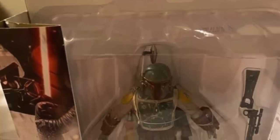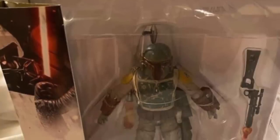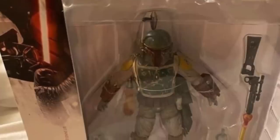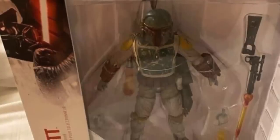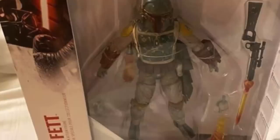So they're expanding their Select line, which I'm sure if you collect Marvel figures you're familiar with. They also do some other properties for 7-inch scale Select figures. But they're expanding out, it looks like, into Star Wars. So, you know, they're going to be taller than a Hasbro Black Series figure or an S.H. Figuarts or what have you. But I don't know the exact dimensions on this figure.